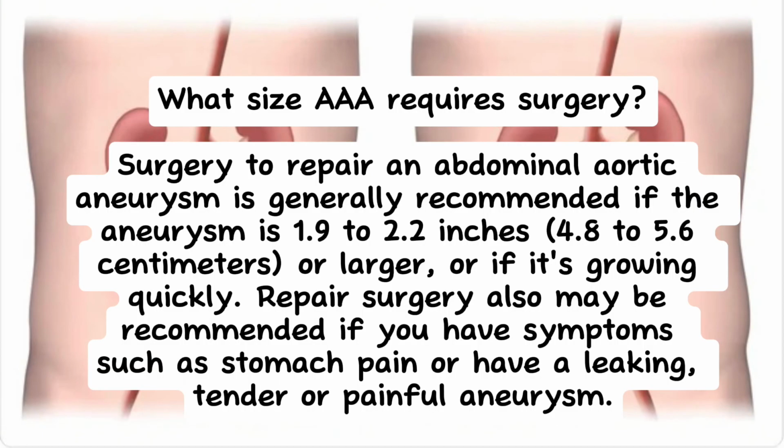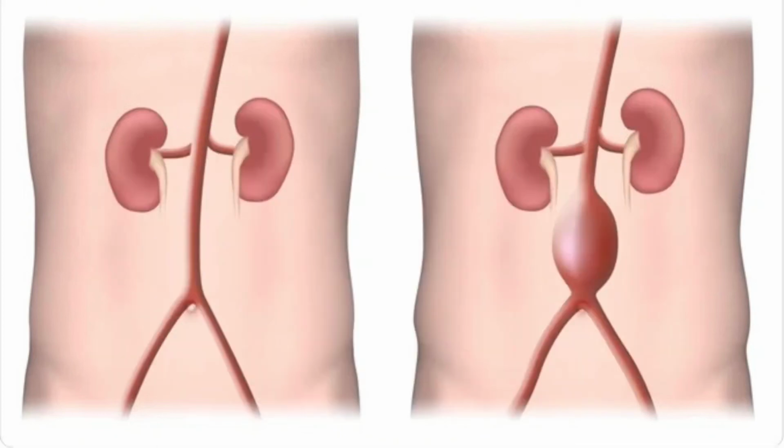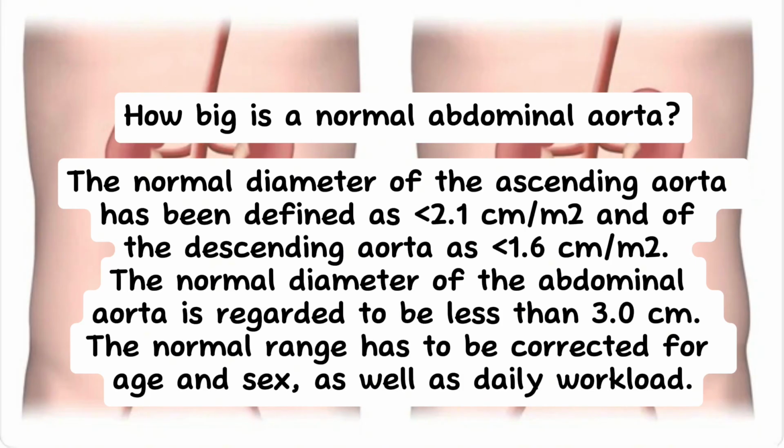What size AAA requires surgery? Surgery to repair an abdominal aortic aneurysm is generally recommended if the aneurysm is 1.9 to 2.2 inches, 4.8 to 5.6 centimeters or larger, or if it's growing quickly. Repair surgery also may be recommended if you have symptoms such as stomach pain or have a leaking, tender, or painful aneurysm.